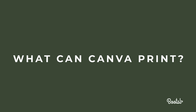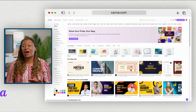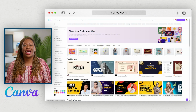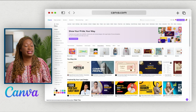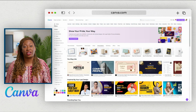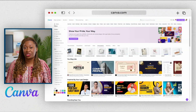What can Canva print? You can design a ton of things in Canva, but you can also pay Canva to print your designs when you're done. Some of the most popular things to print are tote bags, wearables like sweatshirts, hoodies, t-shirts, and marketing materials like brochures and business cards. If you click on templates and then print products, you can browse through everything that is currently available. However, some designs cannot be printed in certain countries.